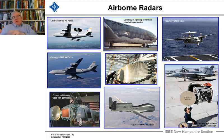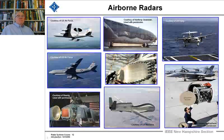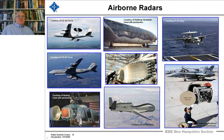We'll get into the equations of how you figure out what your horizon is. And so for an aircraft carrier and its battle group, it wants to have some radar eyes above the fleet so it can see out a couple of 100 miles at least, and so it uses this E2C. This is a rotating antenna on that E2C that goes above the fleet and looks around and sees things that you couldn't see with a radar on the ship.